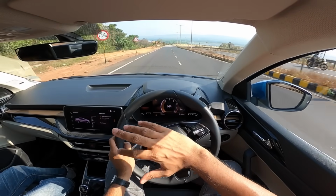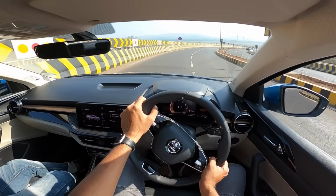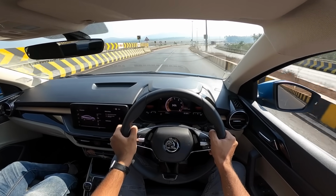This engine has been put into the Slavia only to cover up for the lack of a diesel, because they don't have a diesel, so they're like, kuch to karte hain. And trust me on this, to a certain extent it does it, because it has the crazy performance pull, and then obviously it can't match the fuel efficiency of a diesel engine.